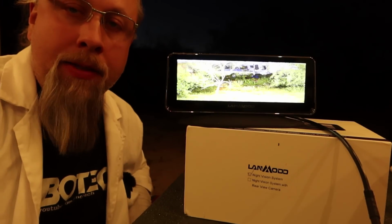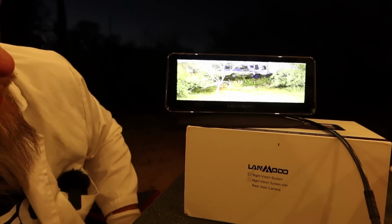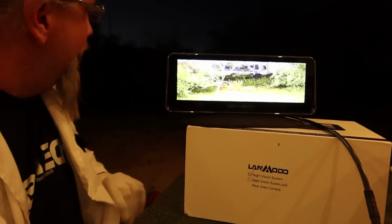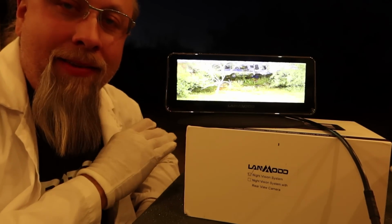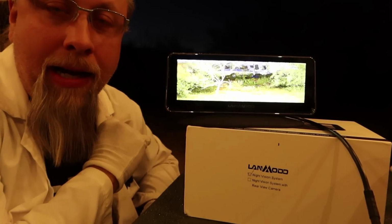Now you can see behind me, it's completely pitch black. But in the camera, you can actually see the car that's over there and the RV behind it. Now, if I turn around and look, I can see the outline of the RV on the sky. So I can see that it's there, but I can't see what color it is. I can't make out any details.